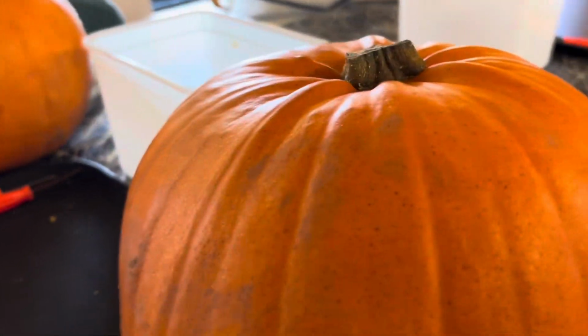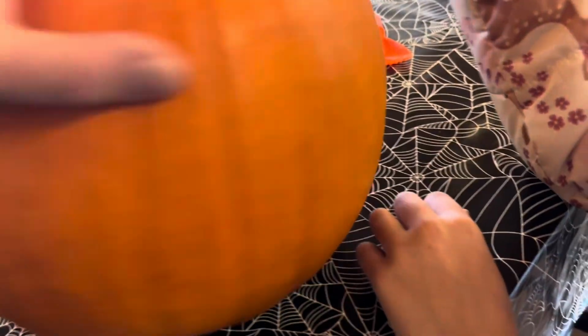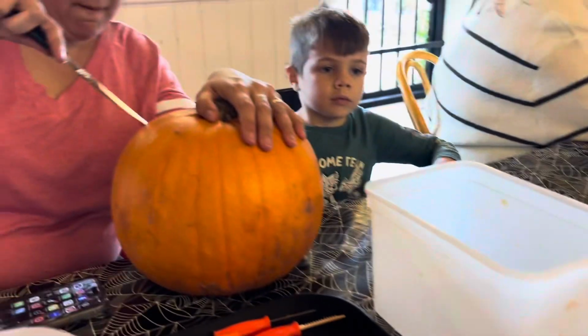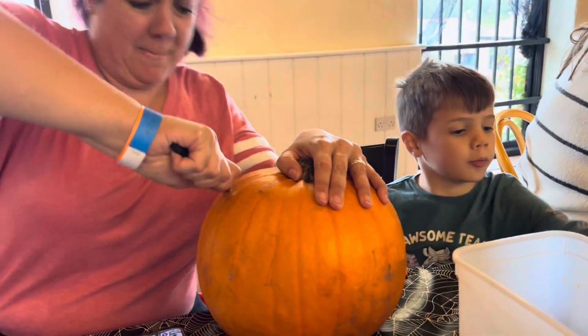We have arrived at the pumpkin carving station, haven't we? I don't know what to do. I think the first thing to do is get some paper and wipe off that bit of dirt, and then we need to take the top off. Yay! I'm not taking the top off. Get hollowing, and then Mama Bear and AJ over there opposite.